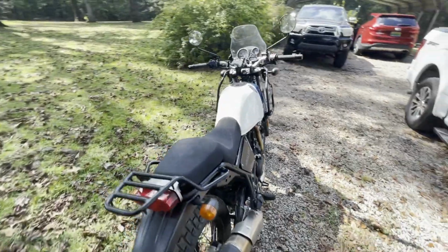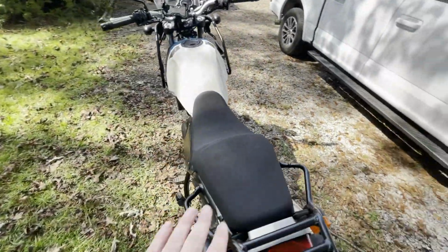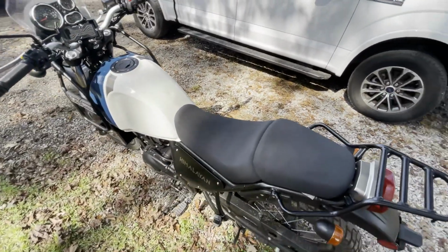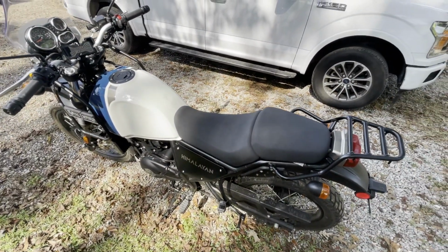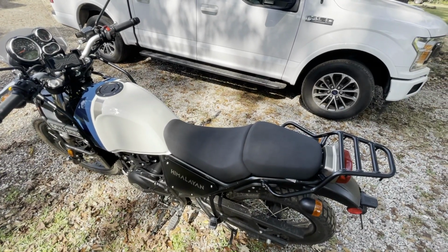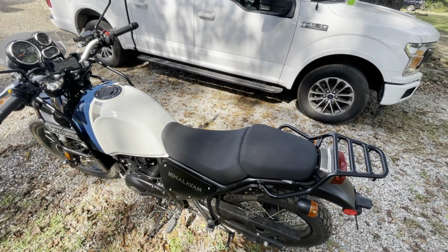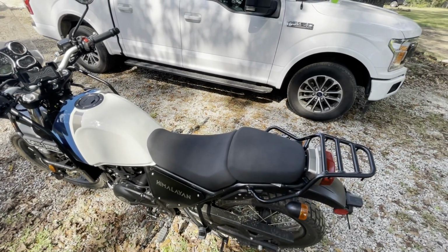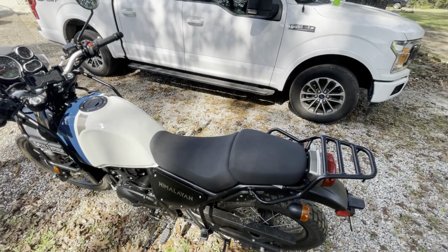The next thing is the seat. Now, I like the ergonomics of the seat and how it's shaped, but at the end of the day, it is not very comfortable. You have about an hour ride time before your butt really starts to go numb. You're going to want to probably invest in a seat cushion of some sort. As you can tell, I have not done that yet, but me and my wife have both noticed about an hour is about as long as we can take.